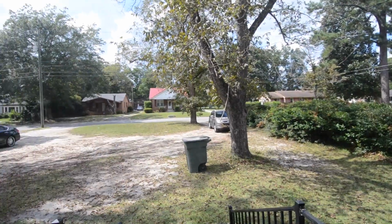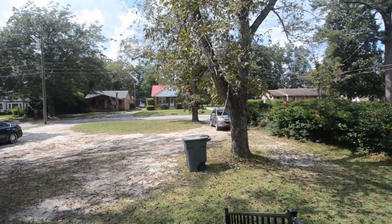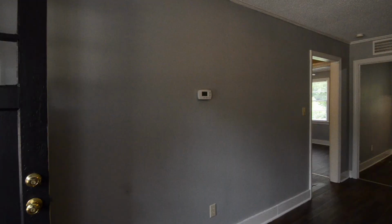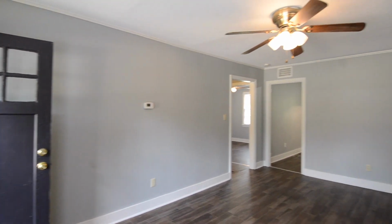Started the video from inside today, but you can see right outside you have parking in the front. There's sort of a circular driveway that comes around. Parking, definitely enough space for at least 2 vehicles out front for the unit. And again, it is part of a duplex.